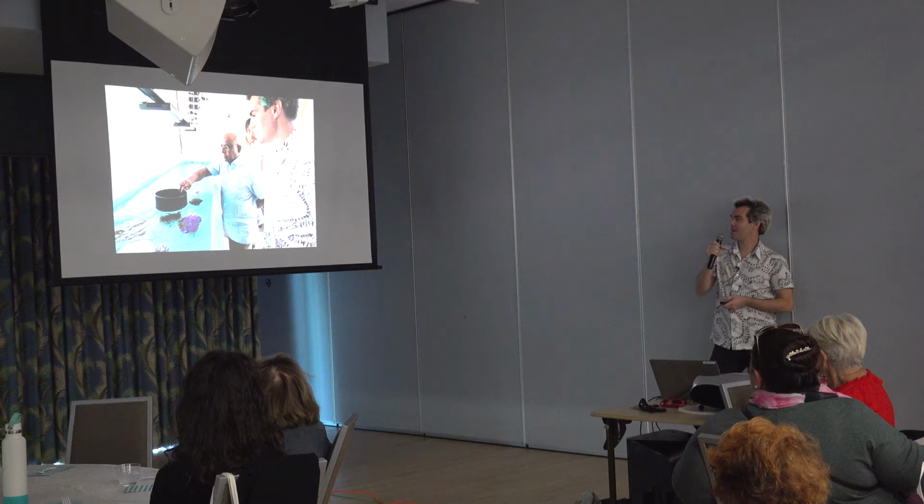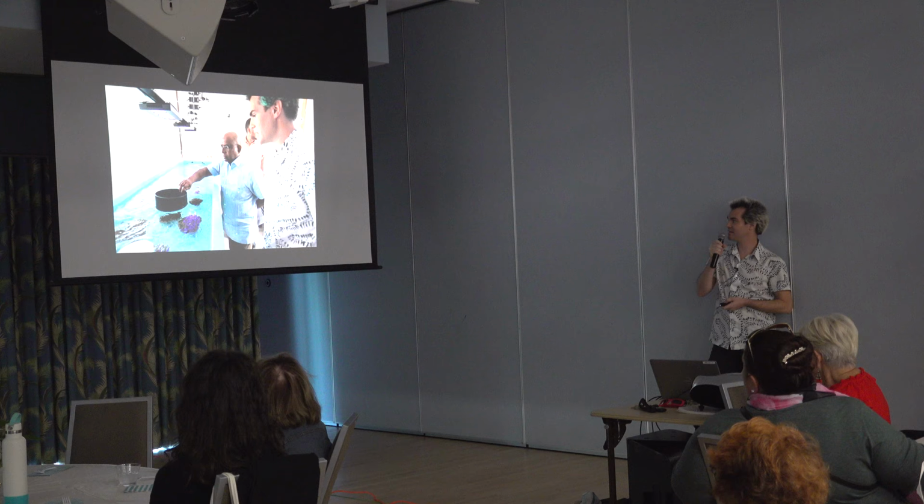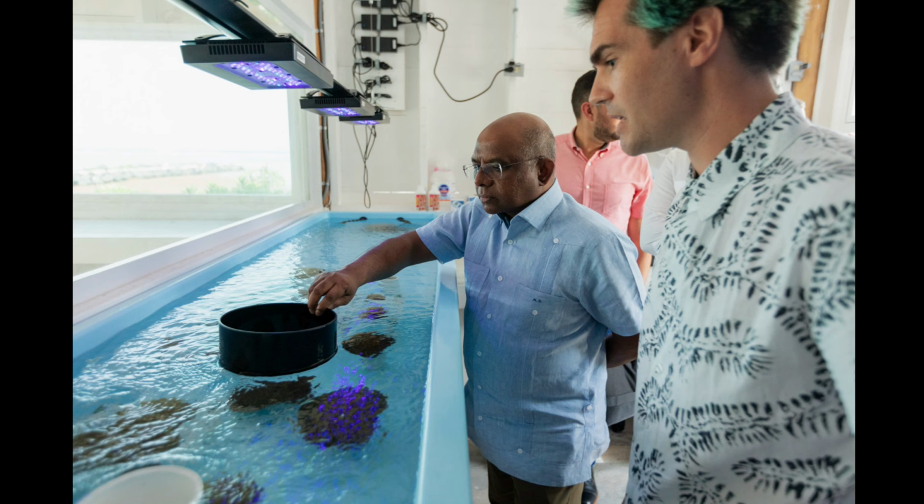But we also are working on the scientific front as well. And this is a coral laboratory that I helped build in Punta Cana, Dominican Republic. And this is the president of the UN General Assembly, and I'm showing him this coral lab that we built, because corals here in Florida and throughout the Caribbean and around the world need our help, and coral restoration is one of the ways that we can help bring back the coral reefs by building these labs and growing corals on shore.